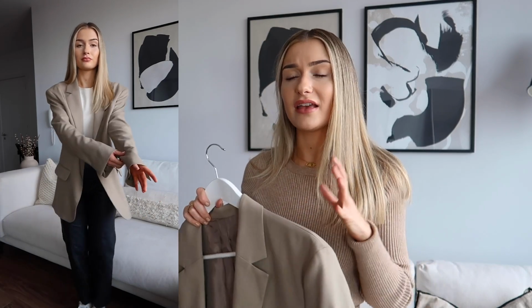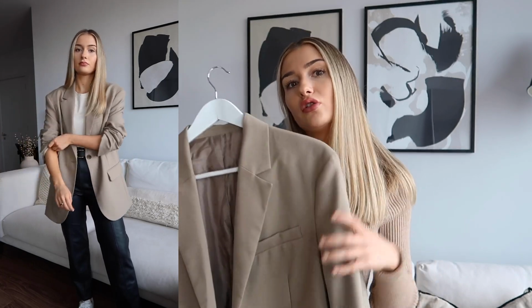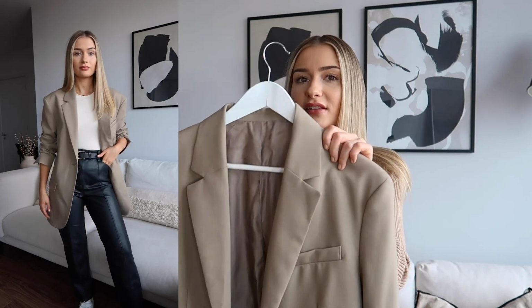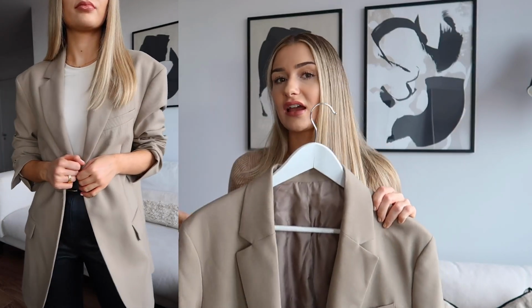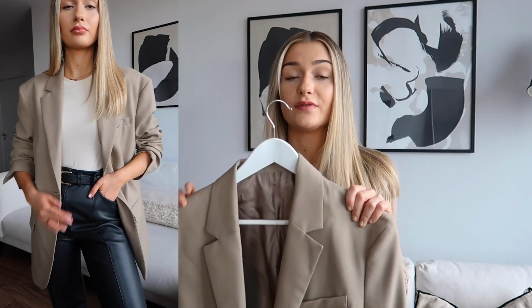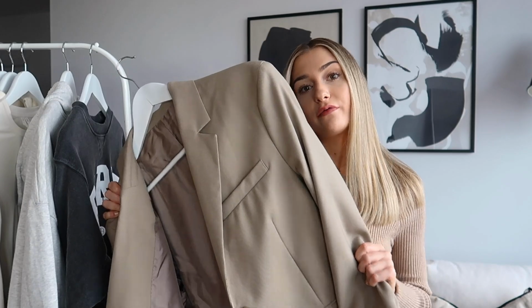I went for a 36 in this, as I always do with Arket blazers. I think that is the equivalent of a size 8, but I've actually ordered this in the size below to try, just because it is very oversized and I just wanted to see what the size below would look like in comparison. It hasn't actually arrived yet, but if it has by the time this video goes out, I will put in the comments which one I ended up going for.